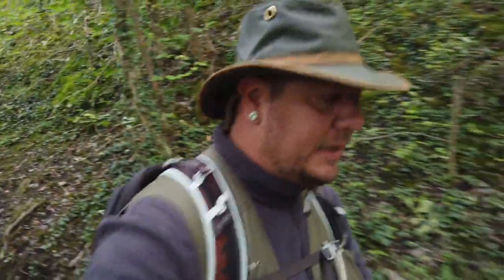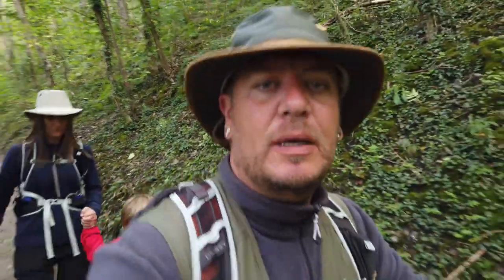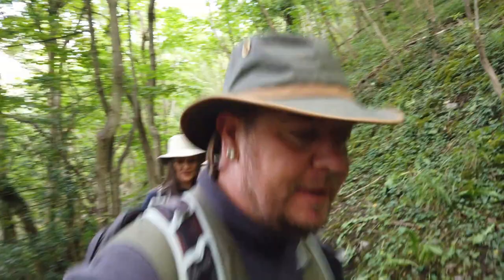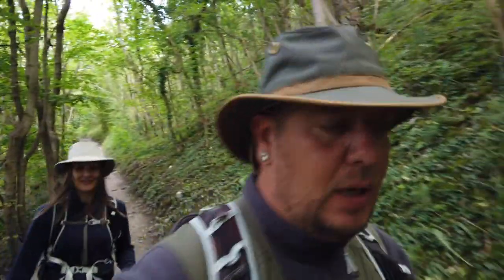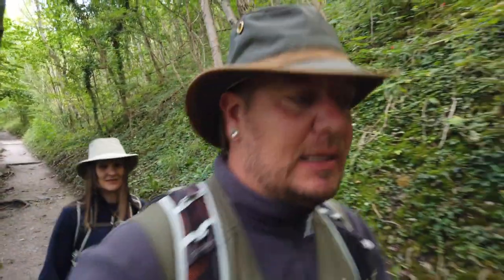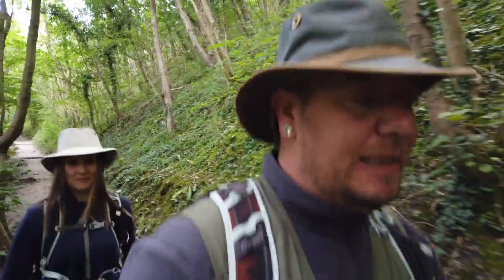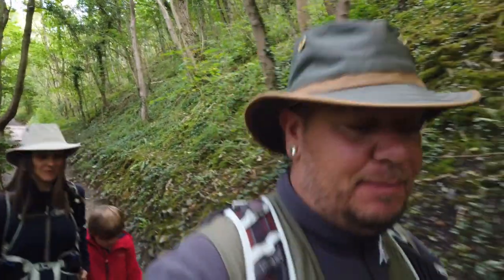Right, as we're walking down, I will warn people, there's a tremendous slope coming down. So if you bring kids or something, isn't it, Emma? Yeah. Just be a little bit careful, because it is quite steep, and it's very gravelly. So even we're struggling coming down. And we're used to going up places like this.